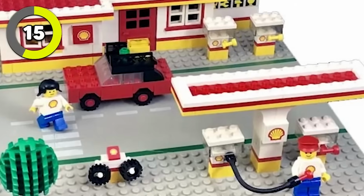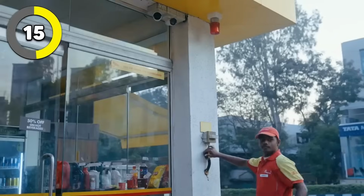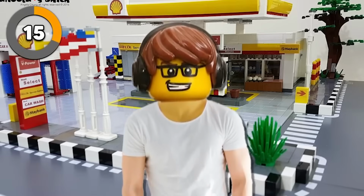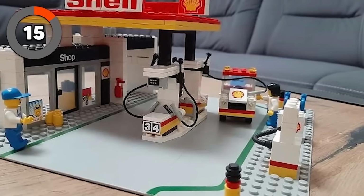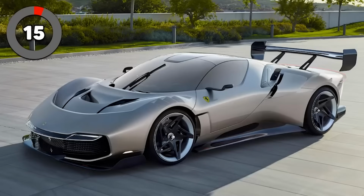But Shell made a huge mistake, which ended up with the whole set being banned. They announced that they were going to start digging for oil in the Arctic, which is a big no-no for LEGO. They couldn't just stand by while one of their partners destroyed the habitats of penguins and polar bears. So they pulled out of the deal and banned the Shell set forever, which is kind of unfortunate because the set was also in partnership with Ferrari. But who knows? Maybe LEGO will drop a Ferrari set in the future.